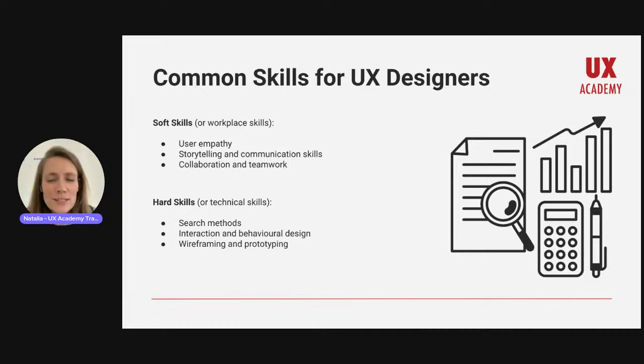So what are the common skills for user experience designers? From my experience, and as I mentioned, I worked in a whole range of companies from startup to the big 4, I can split skills in 2 groups.